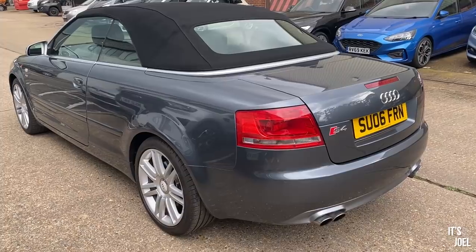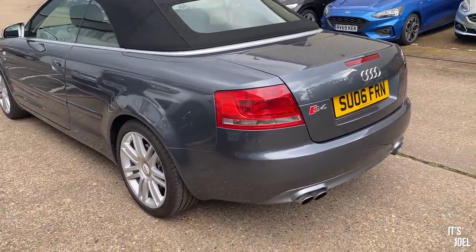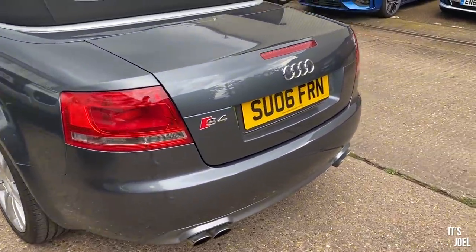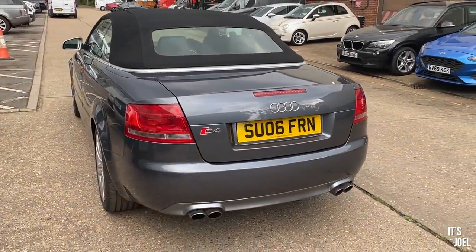I think we'll probably not be able to film too much because the salesman is going to come with us, but hopefully it gives Dad a good chance to see what he thinks. I think these are really, really good looking cars, actually, and the quad exhaust at the back looks particularly cool.